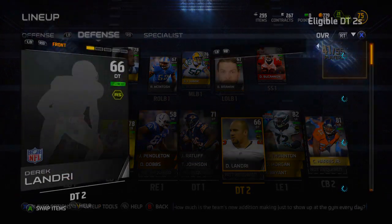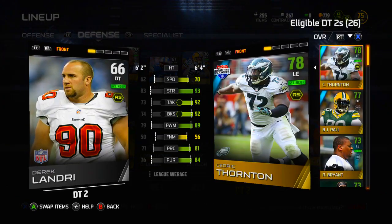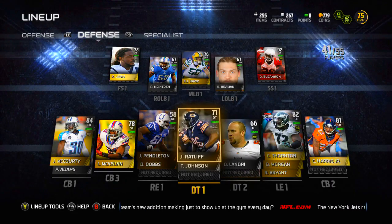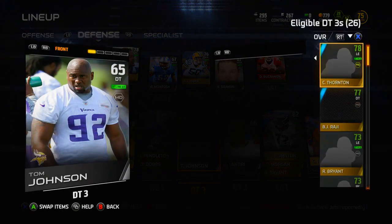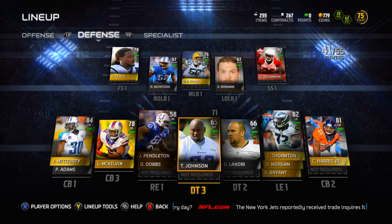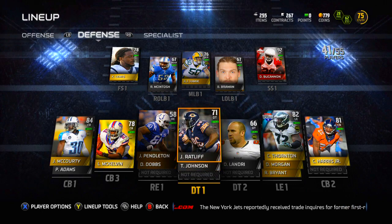And then we have this Derek Landry. He's our second DT who's going to struggle through games, I think. 79 power move, 74 block shed. We're going to try and run through these DTs and hope they can do something on the field. And then we have this Tom Johnson at DT number 3. So that's definitely a position we need to upgrade when we get some packs.